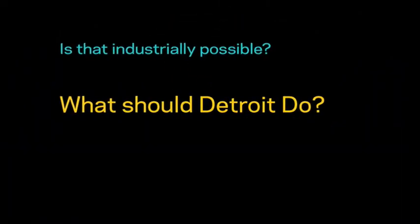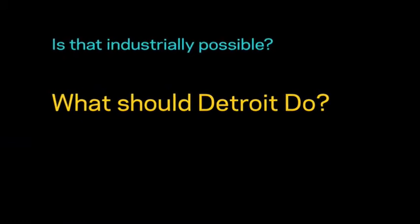Installing 11 or 12 terawatts of non-carbon energy in the next 25 years is an enormous challenge. And you might ask yourself, are we up to the task industrially? Another way to ask yourself this question is, what should Detroit actually do? So let's take some examples of industrial capacity and why it is possible to solve this problem.